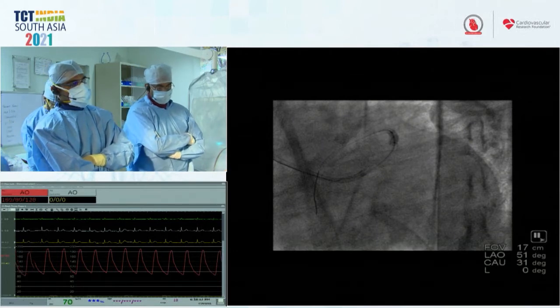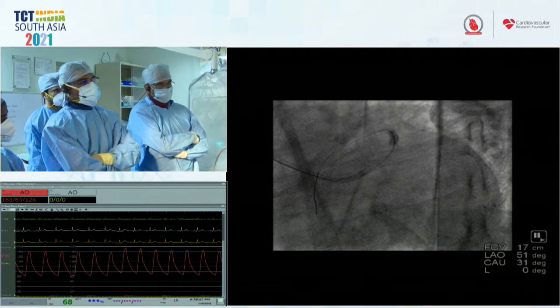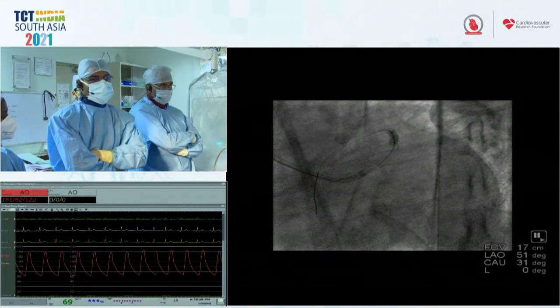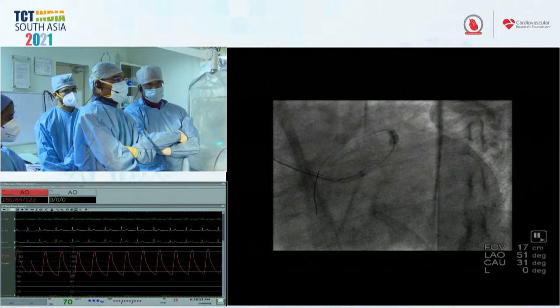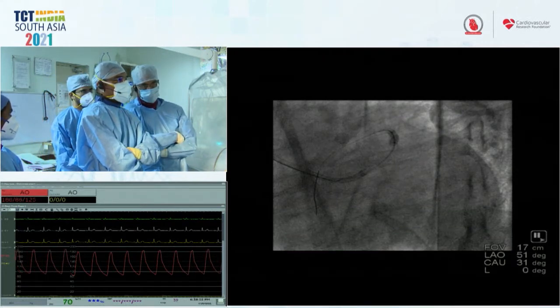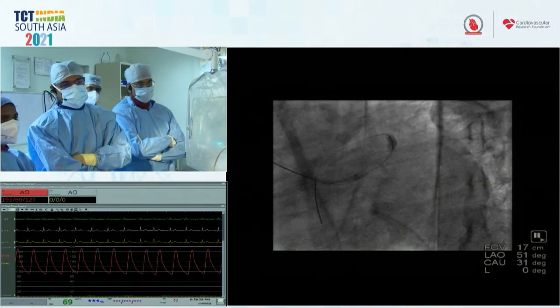Okay, and Vijay, will you image the circumflex after ballooning? Yeah, we did. We dilated the ISR spot also with the NC balloon. Great. Just show that. Now show the next OCT, please.